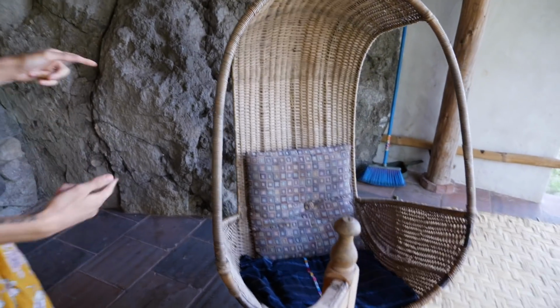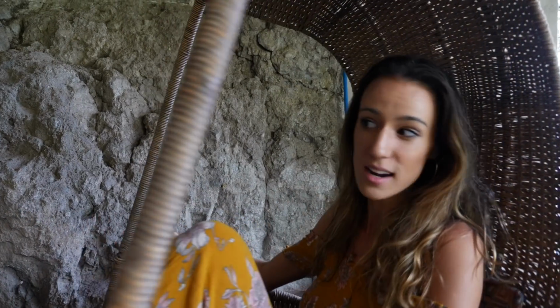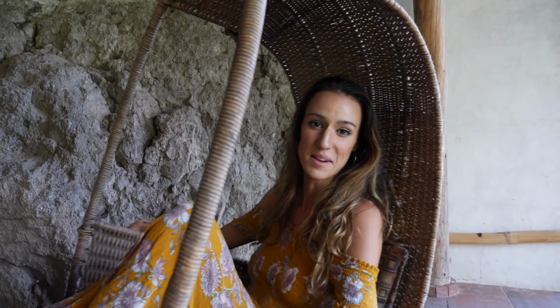Guys, check this freaking chair out. Have you ever seen a chair like this? Take a seat in it. Oh shoot, it swings. So while we explore all of these little tiny homes with you guys, it's gonna be super important for us to kind of find little things that we want to take with us as inspiration. This chair definitely being one of them.